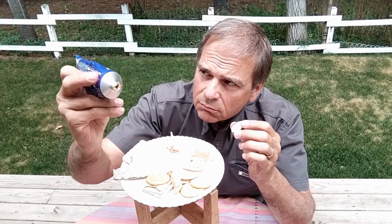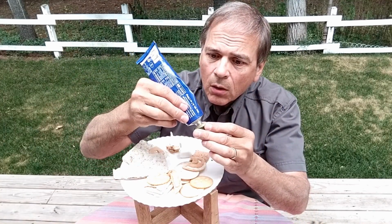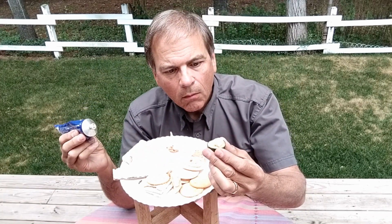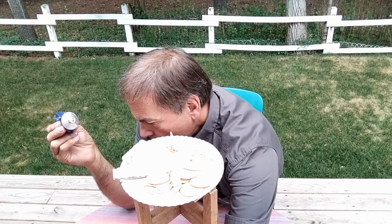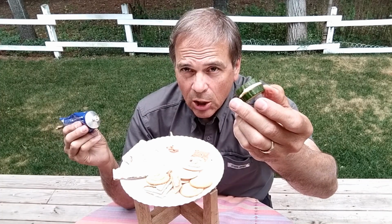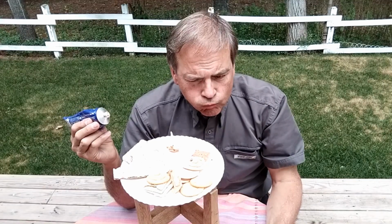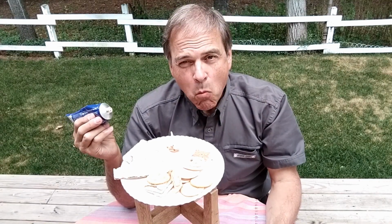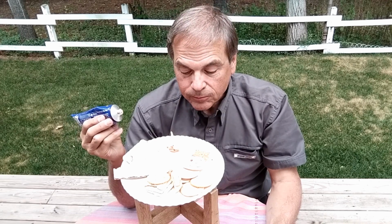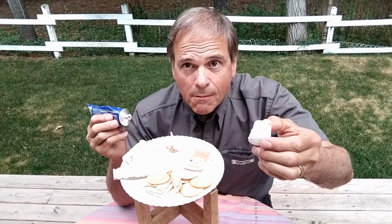Cucumbers and Kalles creamed fish roe. The funny guy's version of a cucumber sandwich. Oh. It really works. That calls for dessert.